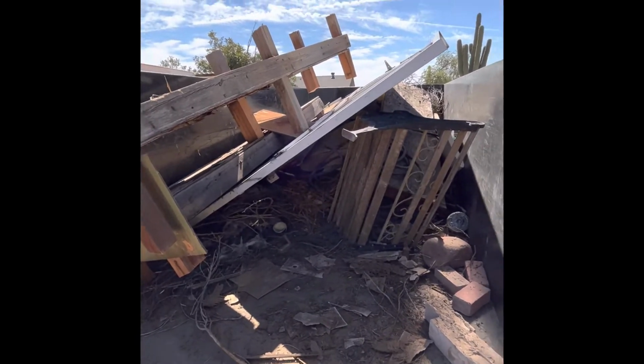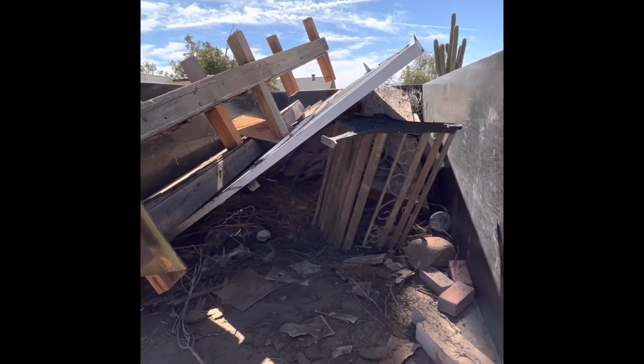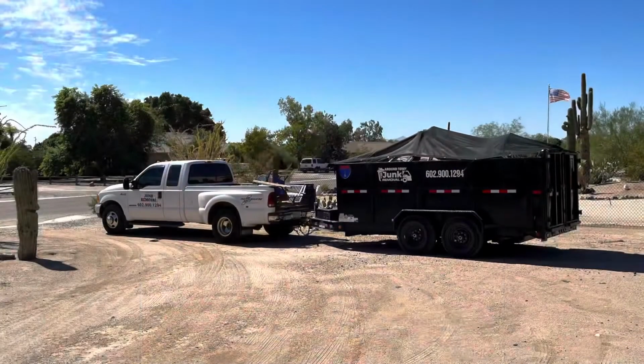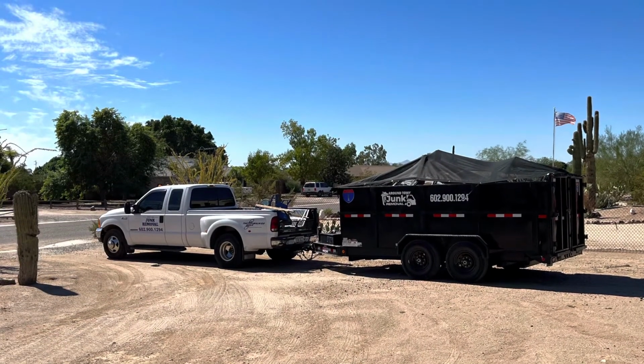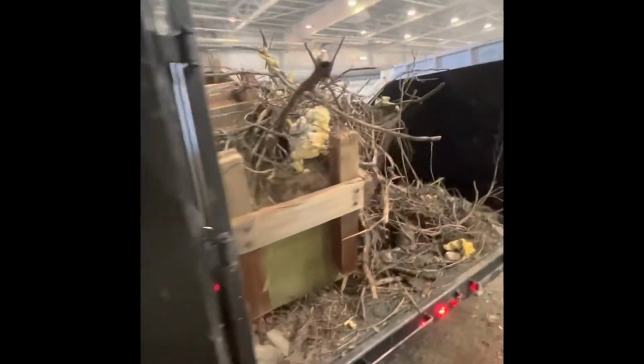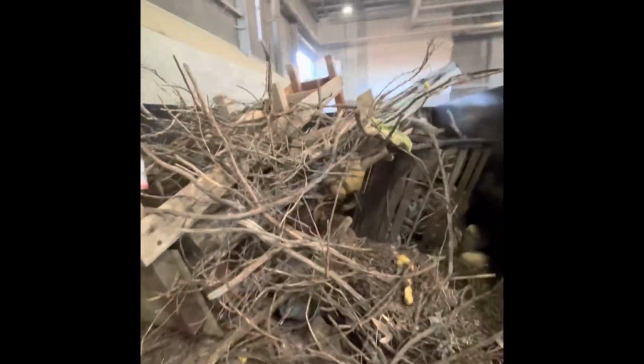It's just some of these items, like this big garage door and this outdoor workbench, are just so bulky that they take up a lot of the space, but there's still room. About 1,500 pounds. Diamond loaded.